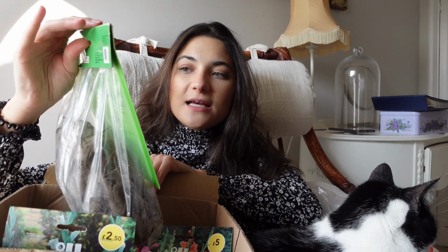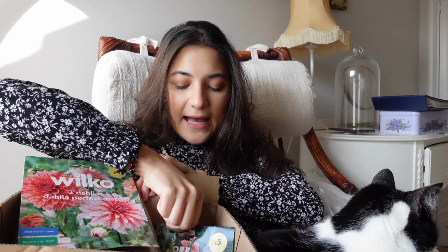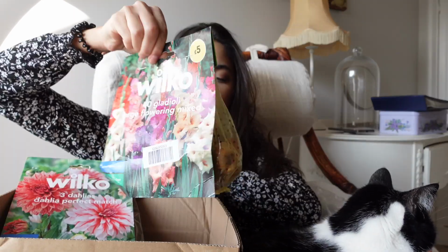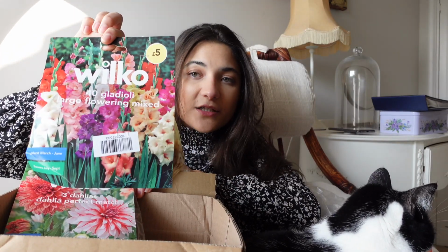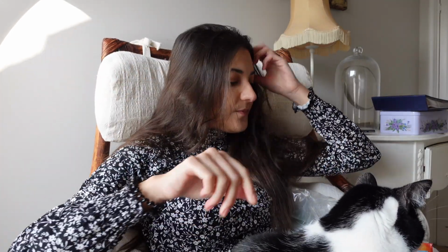So these are dahlias. There are some pinky whitey dahlias there. And then I got a concoction of colourful gladioli bulbs. I've not grown either gladioli or dahlias at all, so that's going to be fun.